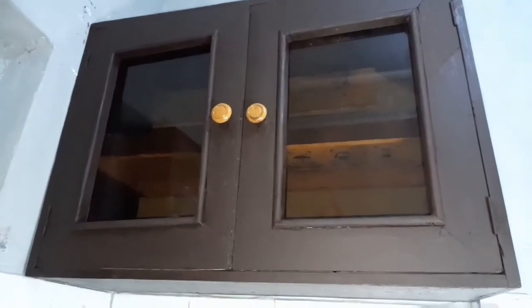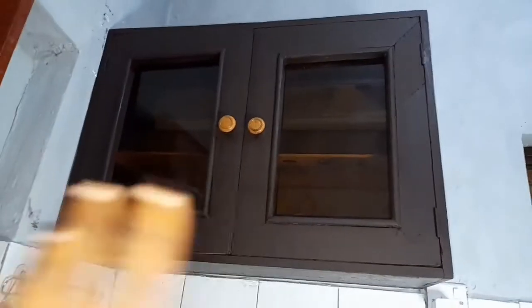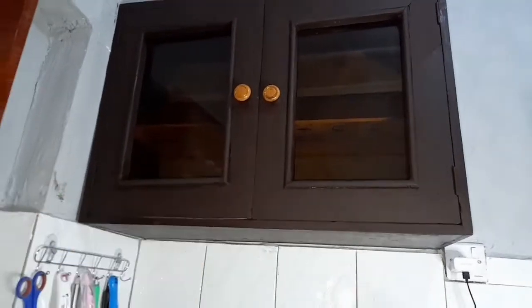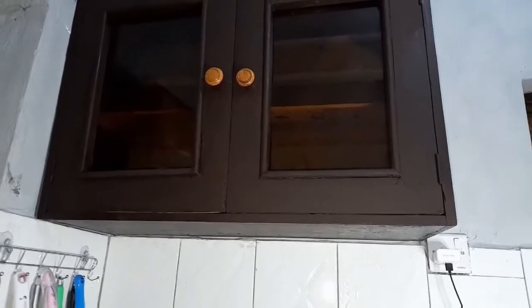So this is my cabinet, which was installed yesterday. Actually, I love the finish. I love how simple it is, and it looks amazing. It really covered the space the way I needed it to. And the door and the inside has the ranges.